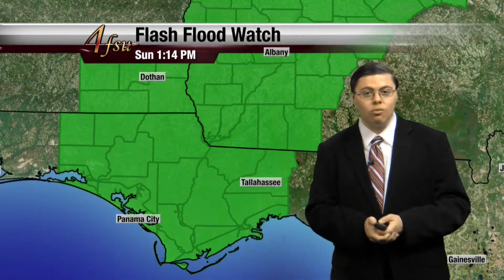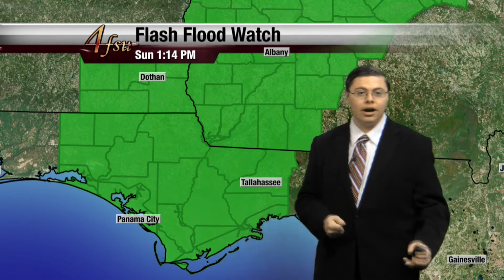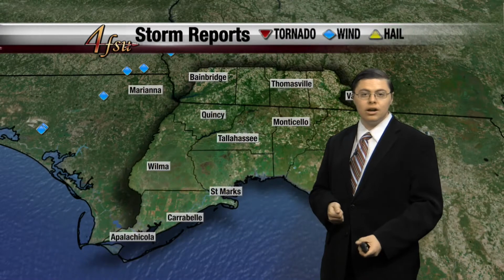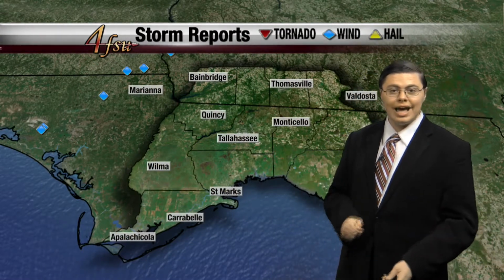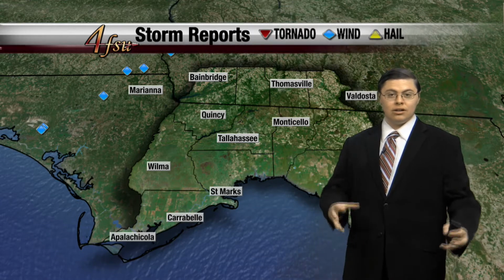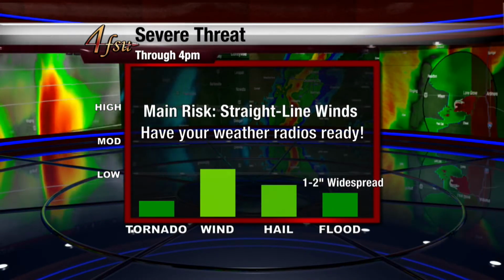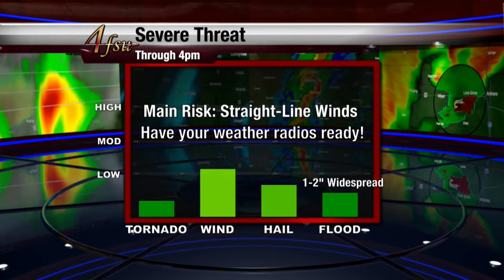Again, a flash flood watch does remain in effect here for our area for the next little bit. Again, flooding conditions are possible here in that area. We could see some areas get up toward 4 inches of rain in isolated communities. Luckily, haven't had any tornado reports here on the actual storm reports. Again, we're monitoring this threat closely, but I'm going to step up to get some more information here. And as I do so, we'll go ahead and get this information to you.